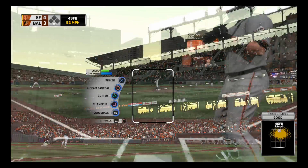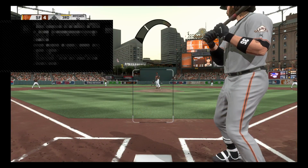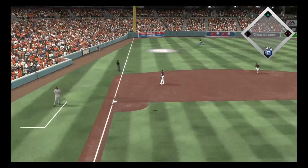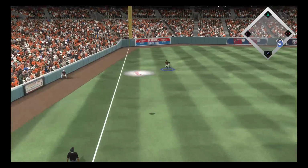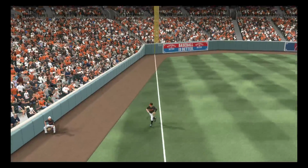And a check swing here, but he clearly went around on a pitch that would have been a strike anyway. It's 0-1. Little late on this one as it's lifted the other way down the left field line. Holt is there, and he'll put it away to retire the side. We'll see Adam.